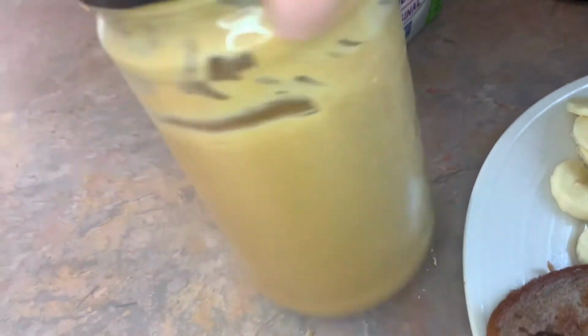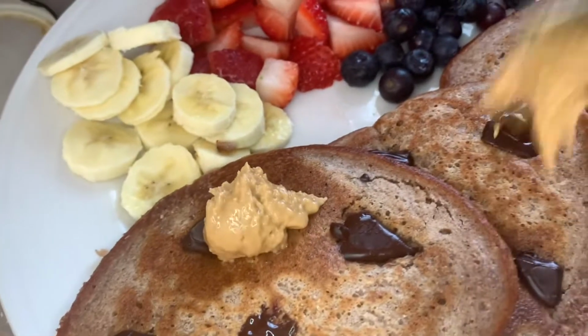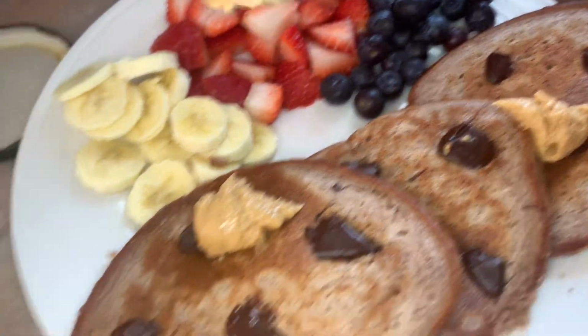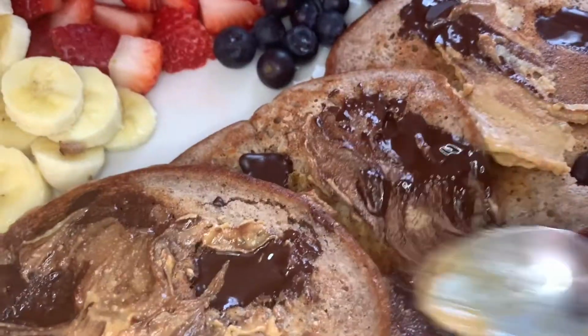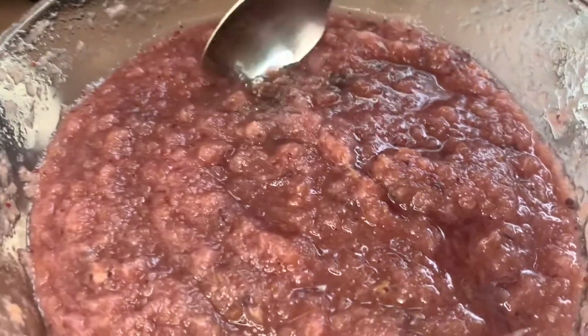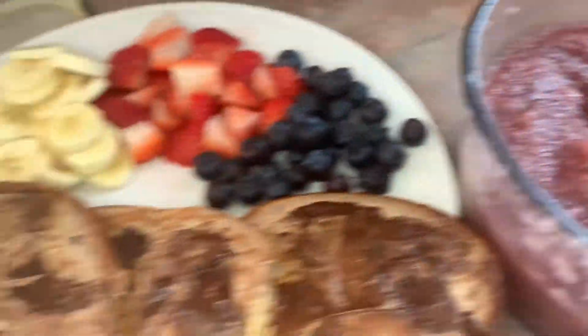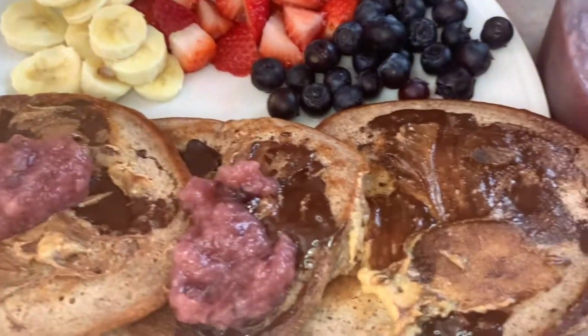As you can see, I broke up 1 square of dark chocolate and topped each pancake with some, and I'm also topping with a little bit of peanut butter just for additional protein, healthy fats to keep me feeling full for longer. My mom made homemade applesauce, so that's what this is here, with some blueberry in it as well. And I don't know how this is gonna taste, but I'm gonna try it. I think it'll taste good, but we're about to find out.